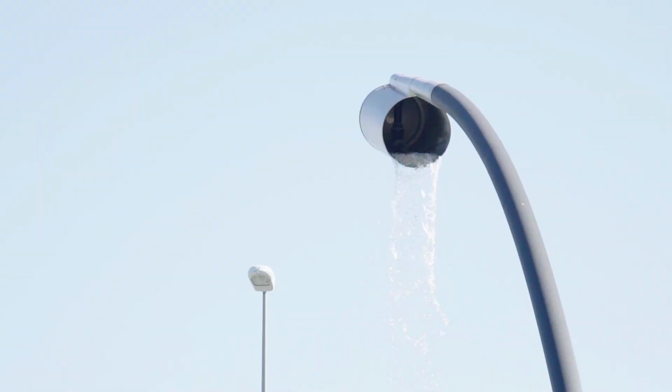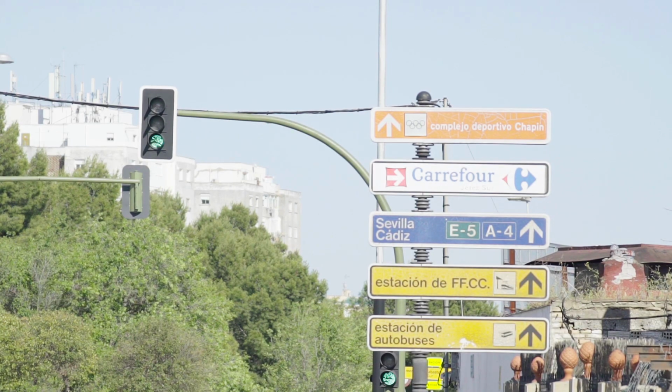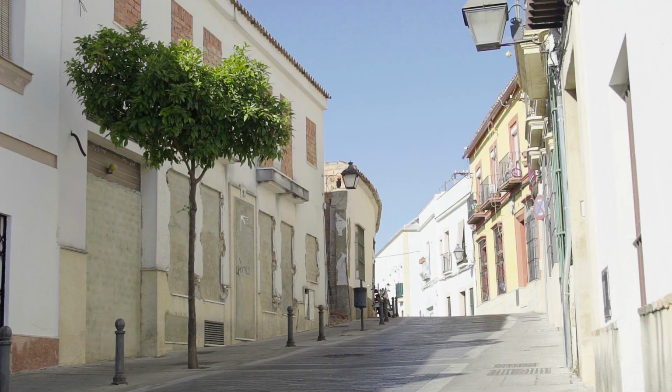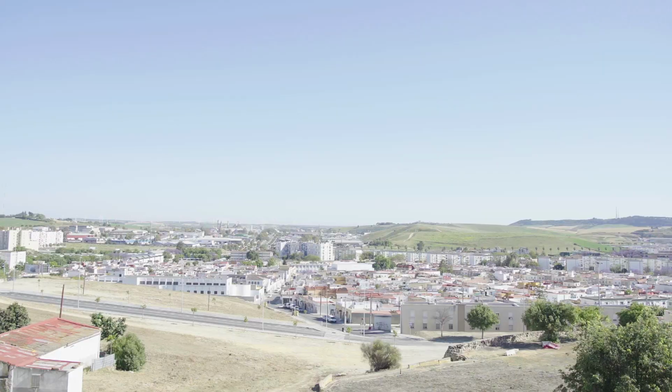It's not too far from Portugal, hence the reason why we decided to do Jerez after Estoril, but also it's a lovely area. It has a nice relaxing feel to it, and looking around you can see it has some real history here with some great views.